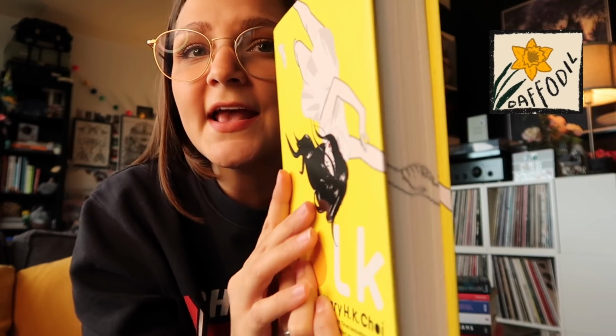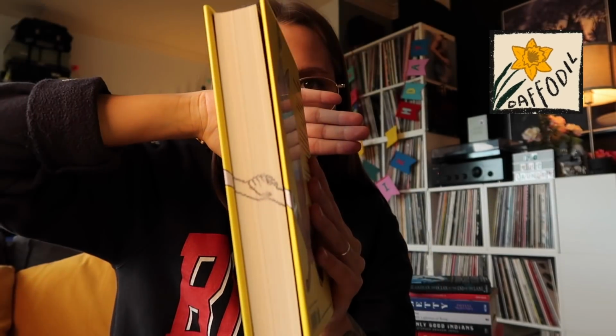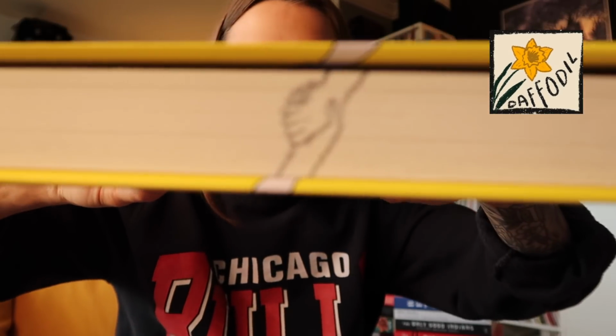Look at the little hands on the pages. Are you kidding me? What? That's the cutest thing I've ever seen in my entire life. Stop it. But please continue.